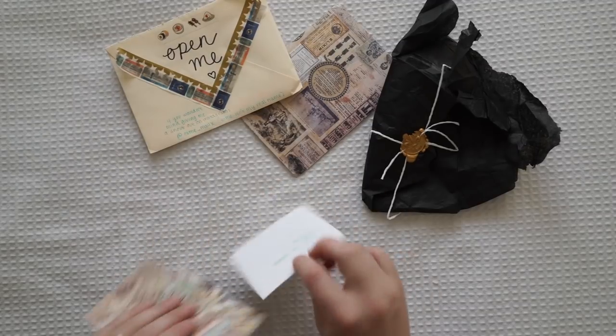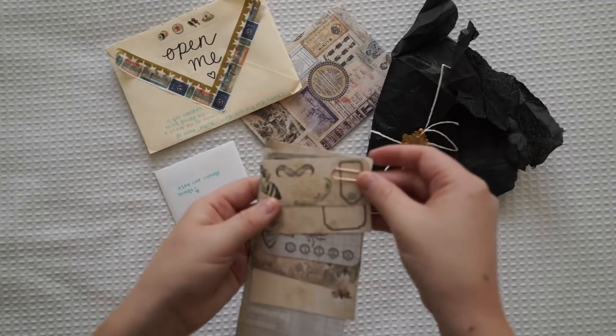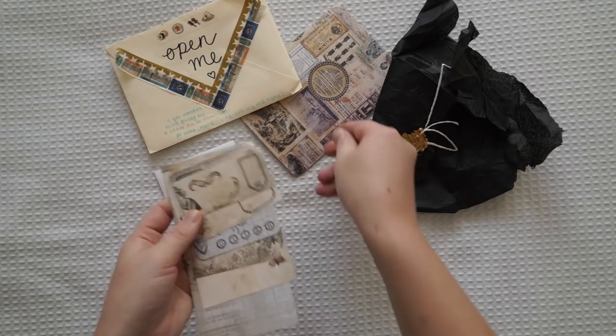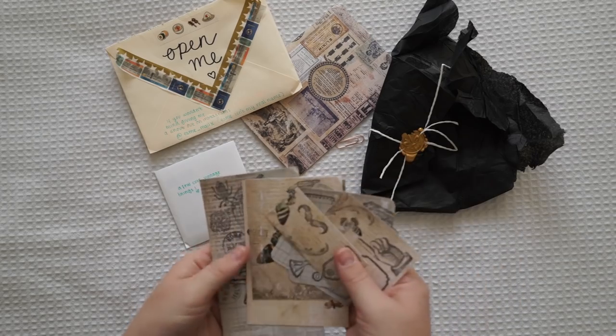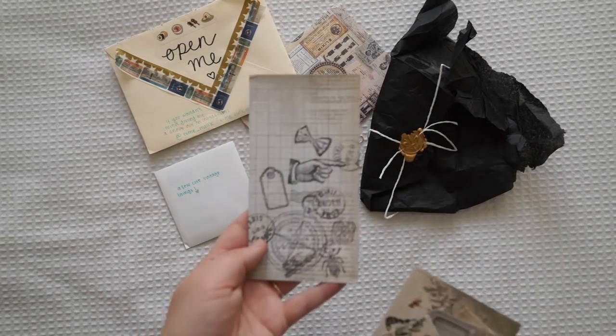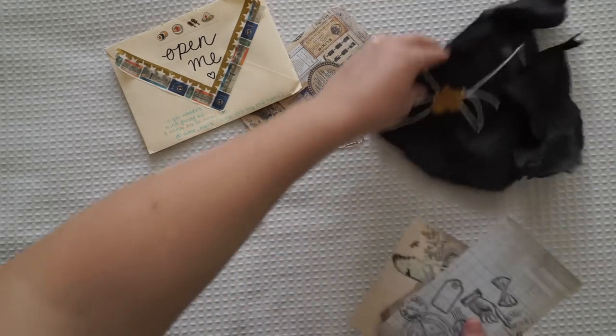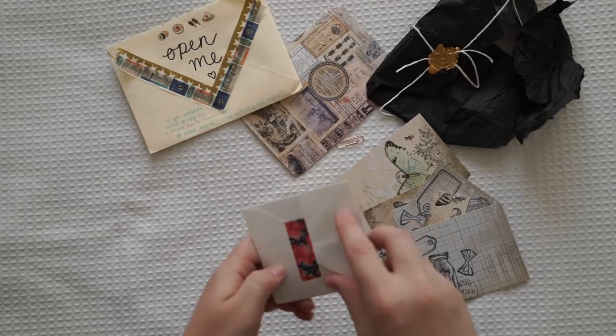Oops, I'm dropping everything. Oh, how pretty are all these papers? Oh, I can't wait to do a journal spread with these. I love all these vintage papers. So pretty. Thank you. Thank you. Oh, I especially love that one. Yes. Thank you. And then a few cute vintage things.